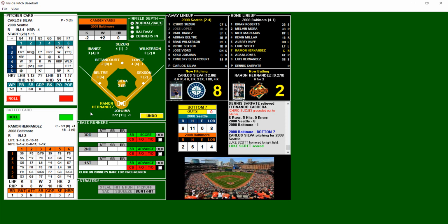And that is going to bring up Raymond Hernandez. Hernandez is 0 for 2 on the day. Here's the pitch. 4-4. That's going to be a walk. That's a 12. And they walk Raymond.